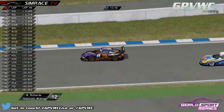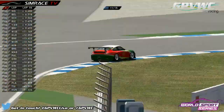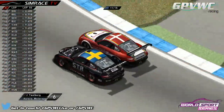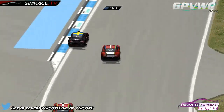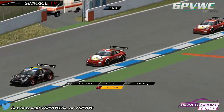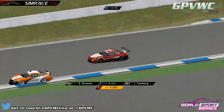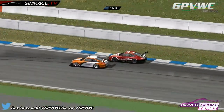So Hamnet now onto the podium. Canapino down to 4th. And oh, a bit of contact between de Vries and Torborg, I think, going through that corner as well. Oh, Torborg around the outside comes Strana! Oh, lovely stuff from Eric Strana. Great. Around the outside, really opportunistic move, making up for that lack of rear wing.